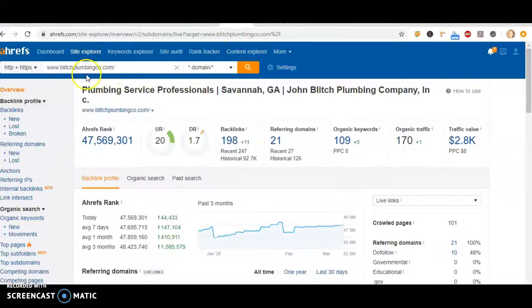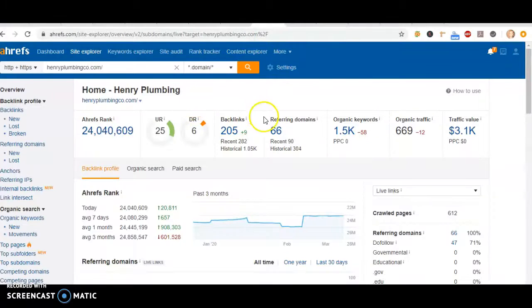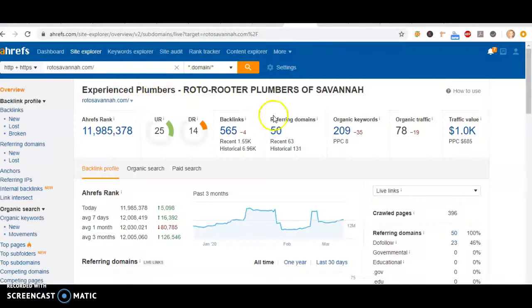Looking at your competitors, Bleach has 21 referring domains, giving them 198 backlinks. Henry has 66 with 205. And Roto has 50 with 565. So not all backlinks are created equal either. There's spammy backlinks, and then there's trustworthy backlinks. The UR is the power and DR is the trust. Ideally, these numbers will be double digits and they'll be pretty close to each other.